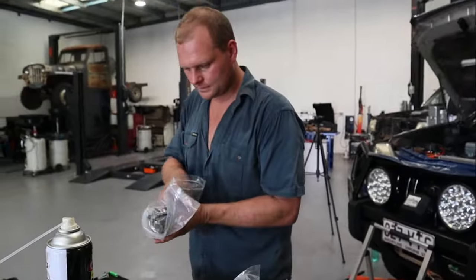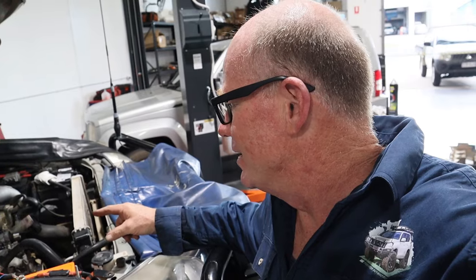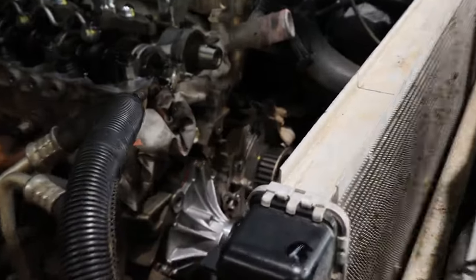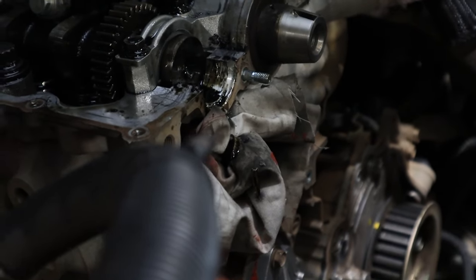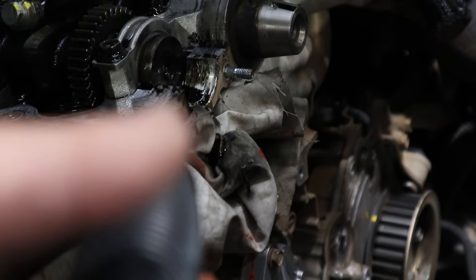Makes sense. So Dan's just about to put a half moon back in there. He's just cleaning up the old sealant from the rocker cover, and he's going to replace the half moon just in here. You see that all right? Just in there.